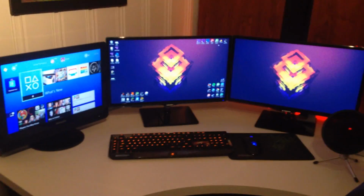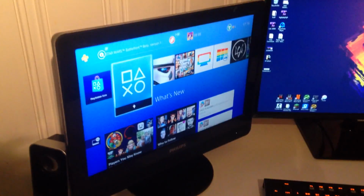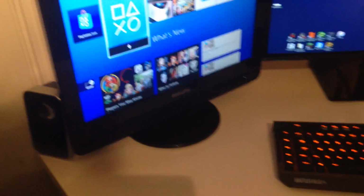So here's my setup, and it's really minimal. I don't really have that many things. Well, I do have a lot of things, but I kind of hide them everywhere. So starting from this, you're probably like, why do you have your speaker behind there? Because it looks like shit. That's pretty much the only place I can place them, just because I don't have space right here. And also, if I take it any farther, the cable will not work. And this screen is a Philips screen. I really just use it for PlayStation 4. And yeah, nothing really special about that one.